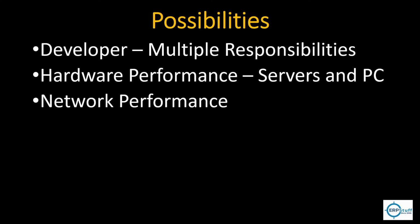Network performance. Have you checked your network performance? Is it good enough to take care of all the load you have at the moment? Because normally just adding switches or modems and this and that will not serve the purpose. Someone who knows the network should check. You can't just ping and see that, okay, performance is good because you are able to ping.